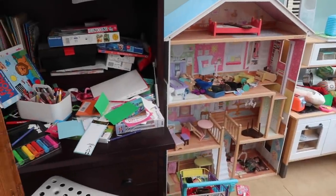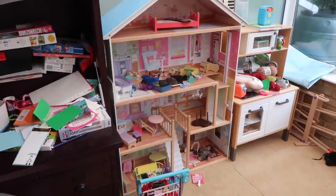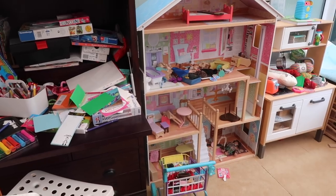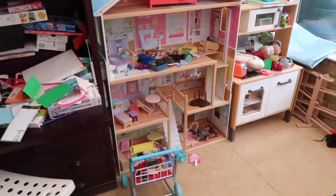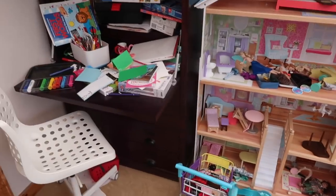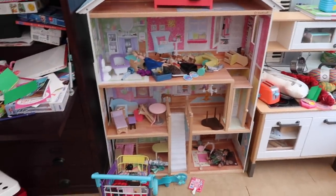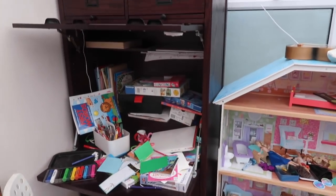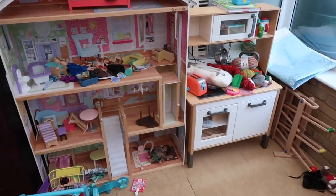Okay, so today is Friday, the 17th of September, and it is time to tackle this disaster of a play area in the conservatory. It's not too hot today, so that should be nice. Crack open a couple of windows and get on with it, I guess. We've got guests this weekend, so I really want this space to look a bit more put together. There's also a bunch of stuff in there that needs to come in here as well.